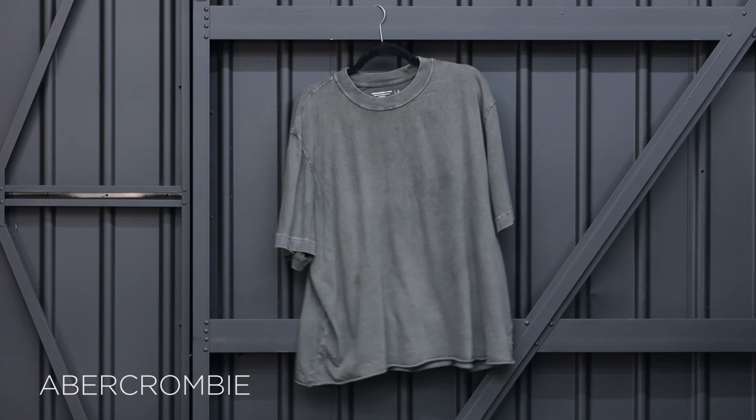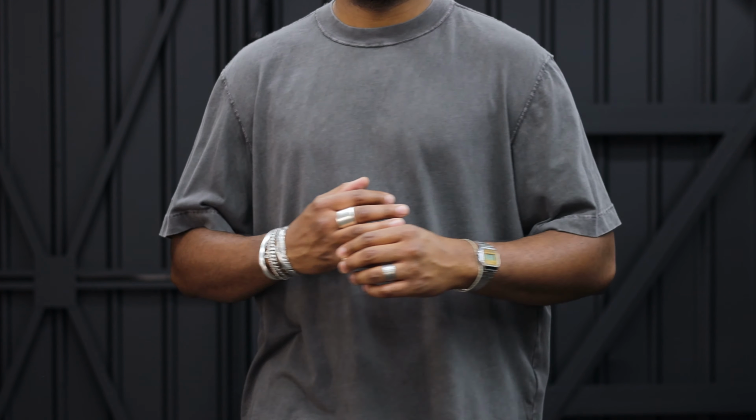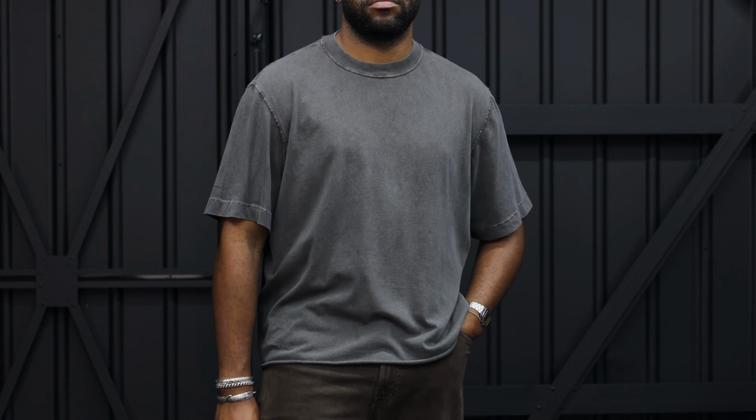But I also got 2 t-shirts from Abercrombie as well. One is their heavyweight tee with that vintage wash, boxy cut, and this other one's just called the vintage tee. The only difference is that the bottom hem is a raw edge, so you get that nice little roll-up effect. And on top of that, it's on sale. So for either one, you get that same cropped boxy fit.